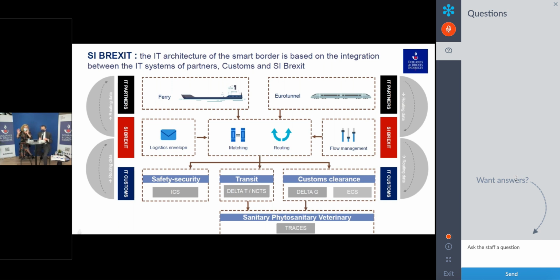And I think the important point on this slide is to see that the operator will have to use the existing systems, which are on the bottom part of the screen. And then you have IC Brexit. I think we were very clear: no need to register to use it, directly about the logistic envelope. And actually, IC Brexit makes the link with the ferry and the tunnel IT systems. But it's also, in a way, a kind of firewall. There is no private data, no commercial data going through. So it's interesting to have that picture, but it's not necessary to take more time on it.